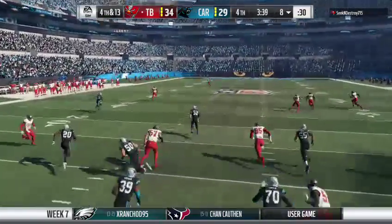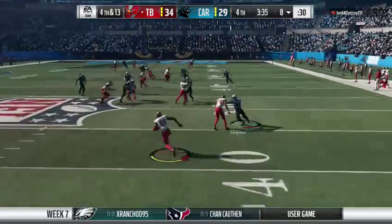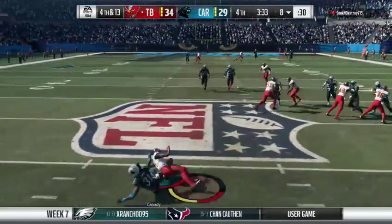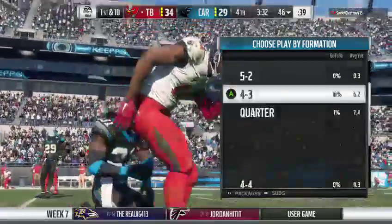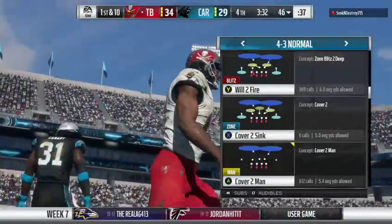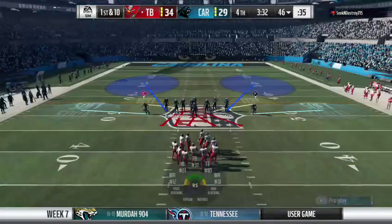His first punt, 48 yards. This one looks equally as good. With it is Brown. Kick that time, 52 yards. And the Bucs will get ready to go on offense. The Buccaneers getting ready to go as they take the field.